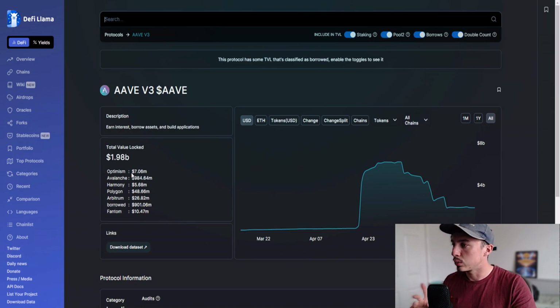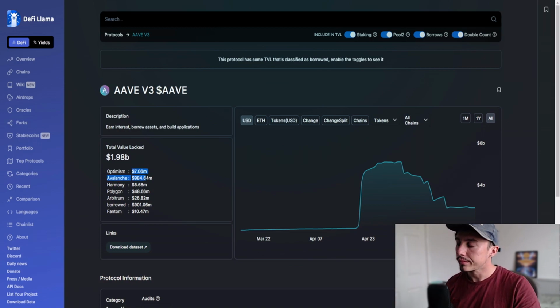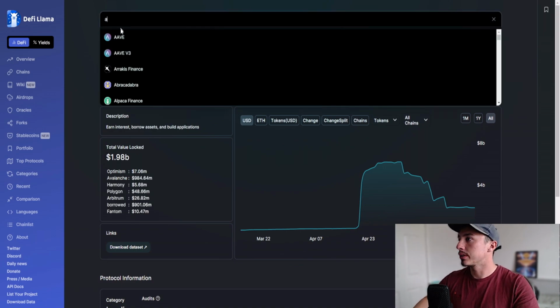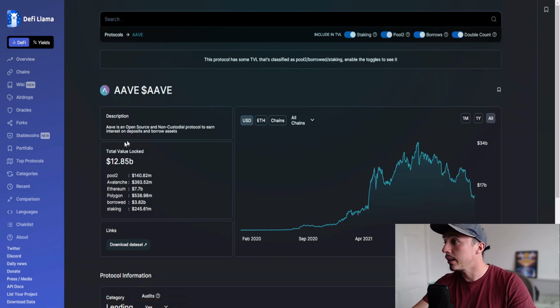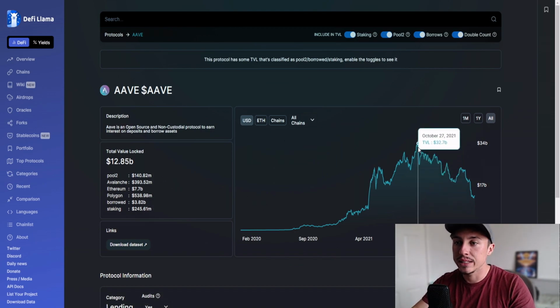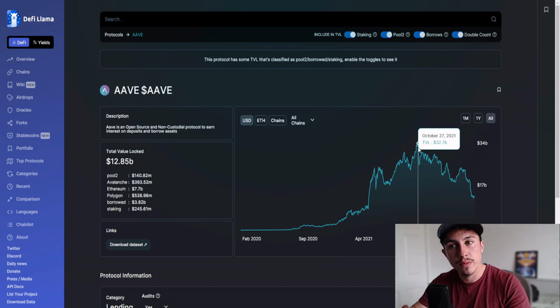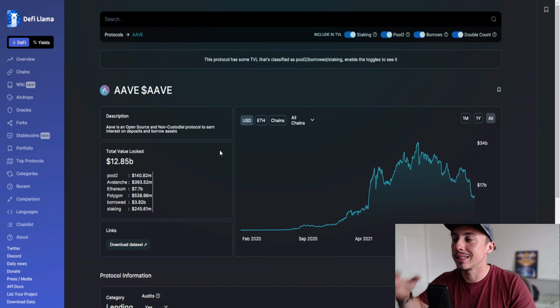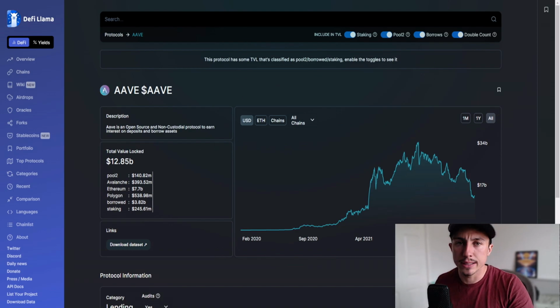Optimism could be one to look at as well. It's got a very low TVL, but interesting to see how they've deployed on this layer one, as well as some of the larger competitors like Avalanche and Polygon and Harmony One as well. We can also see Aave has still got a large amount of TVL here, basically deployed on the V2, so we can see 12.85 billion as well. We did have a massive high of 32.7 billion total value locked, but either way we've still got a lot of liquidity for the project, and a lot is locked in to Aave right now, so this is extremely good news.